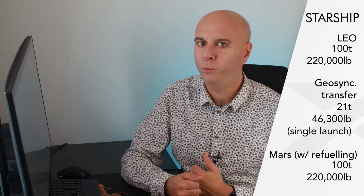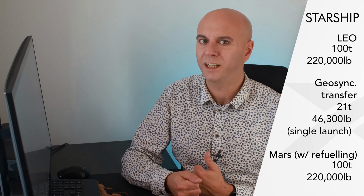Still, the Starship is on another order of magnitude, sending 100 metric tons or 220,000 pounds to LEO on a single launch. Let that sink in. Starship will deliver in one trip 300 times more than Electron. The payload to geosynchronous transfer orbit is 21 tons with a single launch. Of course, with in-orbit refueling, these 100 tons can be delivered to Mars if needed.